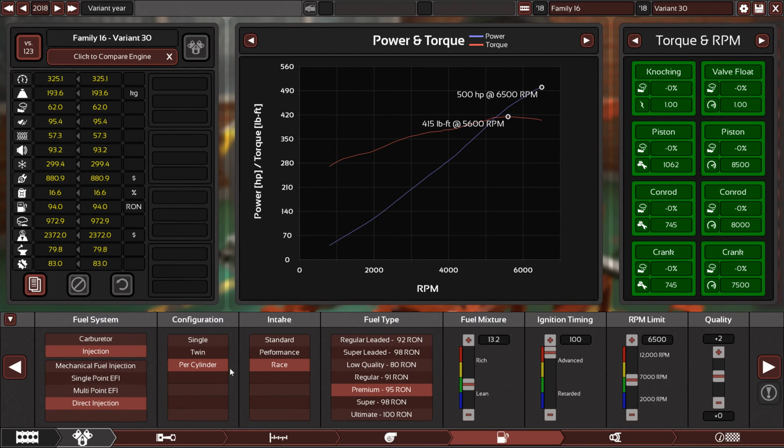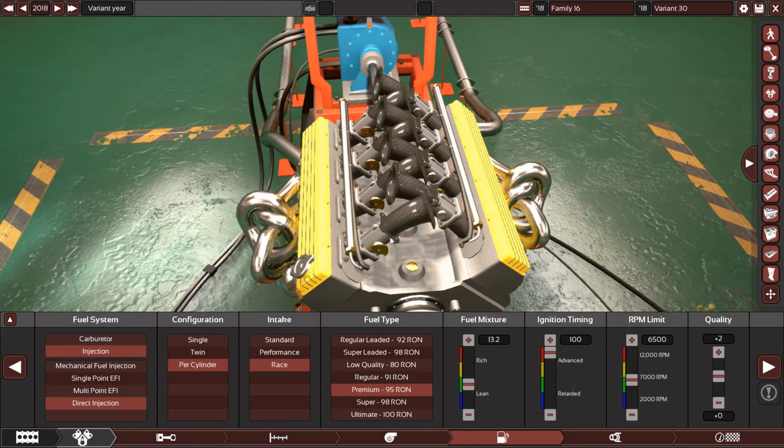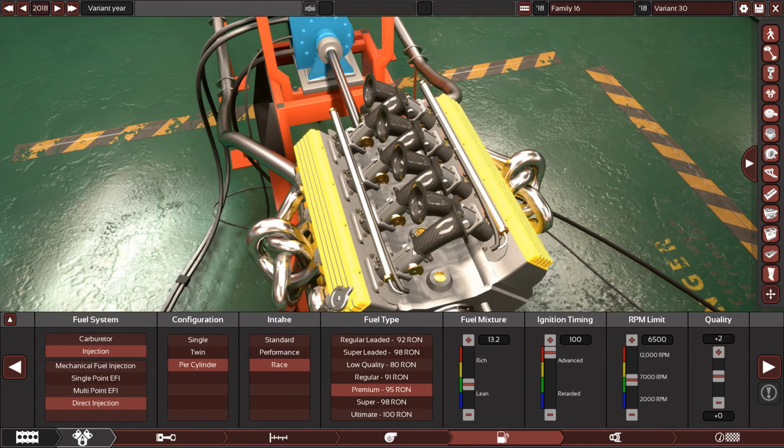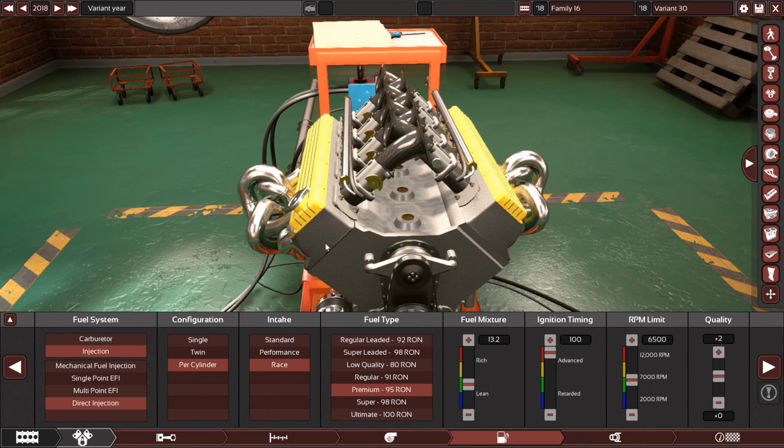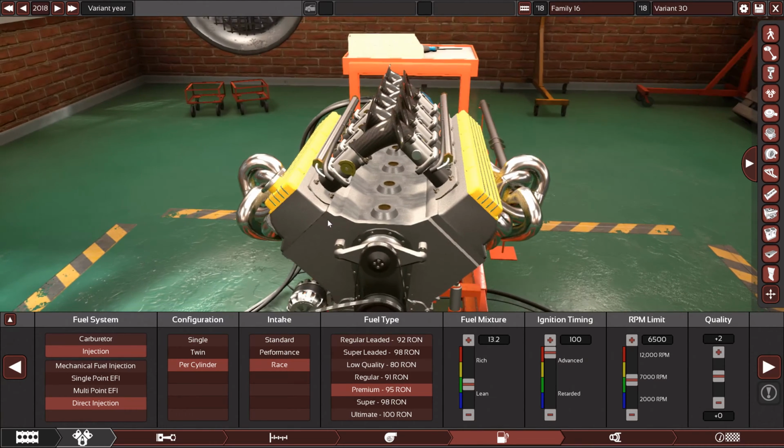So don't kill me in the comment section saying, oh, I know the LT1 or the LS uses EFI, not DFI. I know that, my friend. I know that these cylinder heads have the injectors bolted on the cylinder head itself instead of the intake manifold. That's what DFI means. The injectors inject fuel directly into the cylinders, into the combustion chamber.